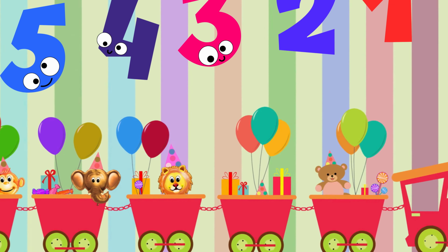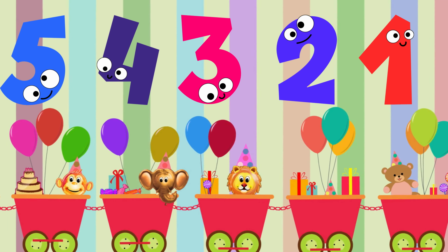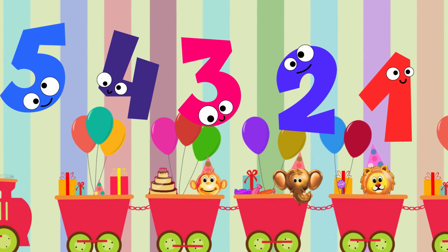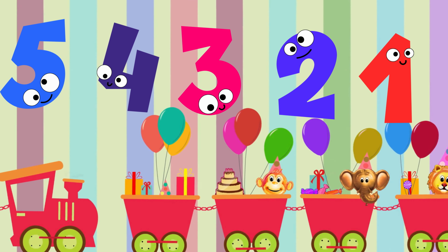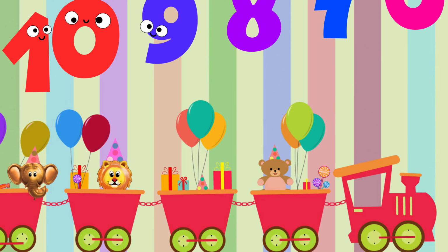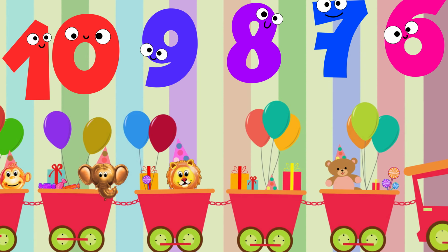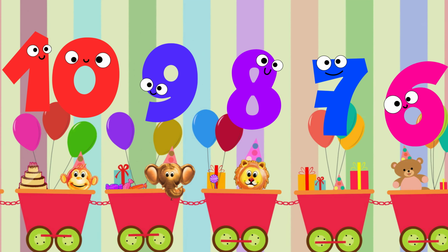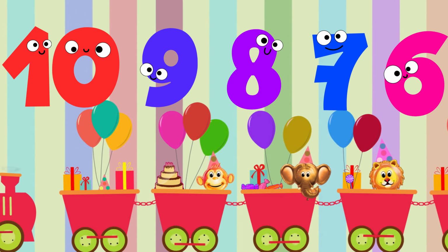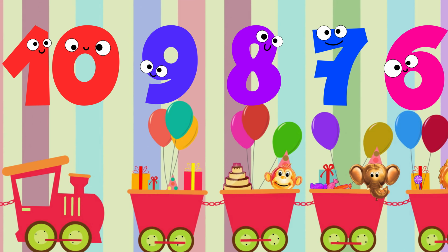Counting, counting numbers in a line. Learning as we go, it's so fine. Counting, counting up to 10 we go. With our numbers, we'll learn, oh.